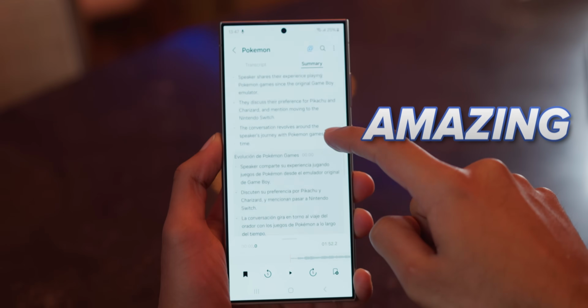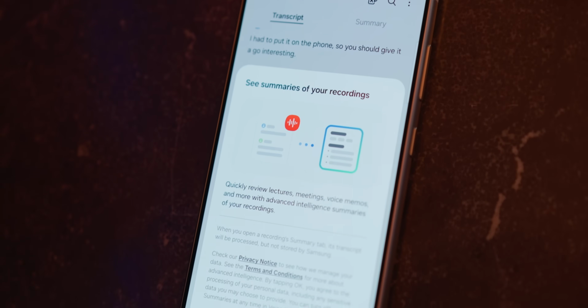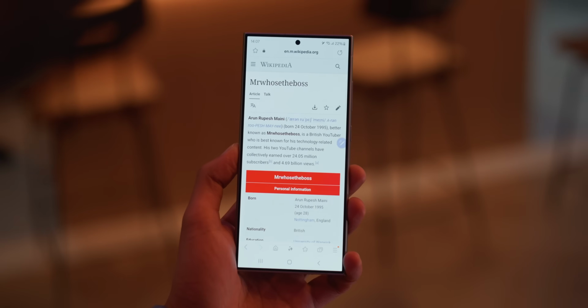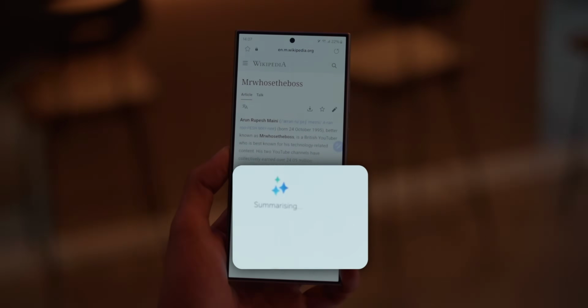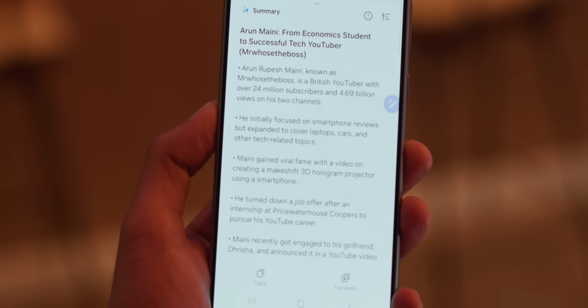And this has many benefits, partly for the audio recorder, which rescues it a little bit to what I'd call a pretty mid 5 out of 10 feature for now, but this also has implications beyond. Like for example, if you download a PDF on your phone, one tap will summarize it. If you're browsing a website on the internet, you now have a button that can read the entire page for you and churn out a very good summary in like 2 seconds.